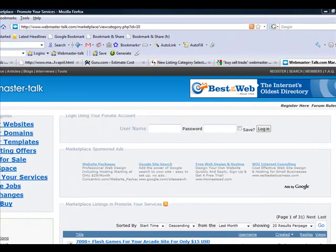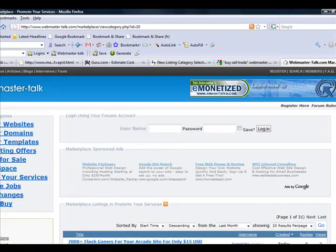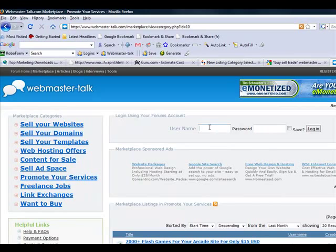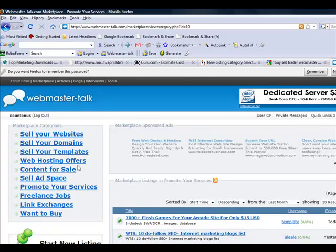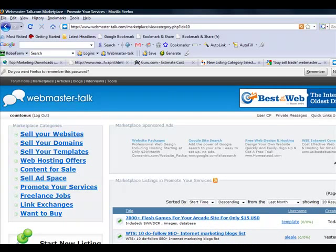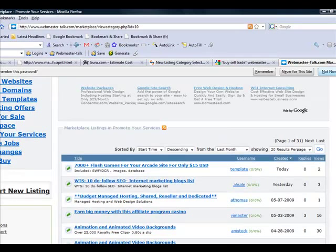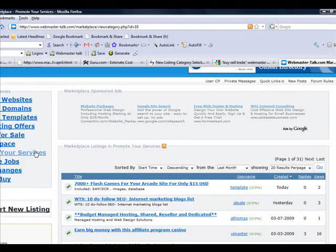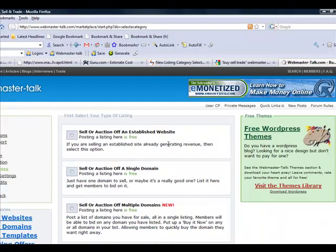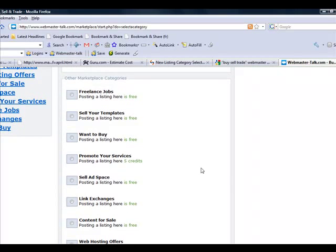And you can just click right over here under promote your services. So click on promote your services, and just go ahead and log in. First log into your account, and then you could go about posting your service offerings in there if you wanted to. So go ahead and choose promote your services. And then just follow through with what you have to offer. So just choose start a new listing, and then you can go through the options: freelance jobs, promote your services.